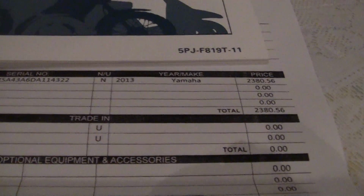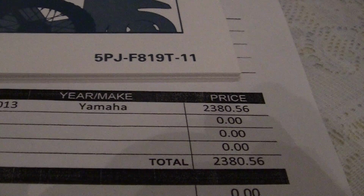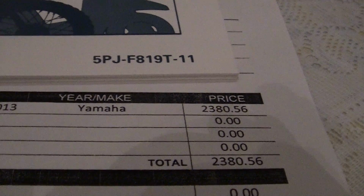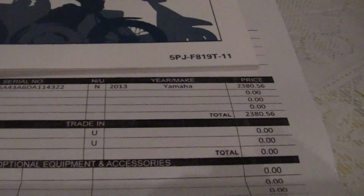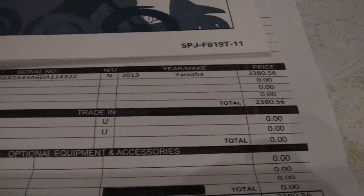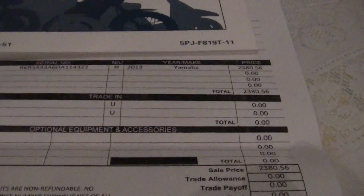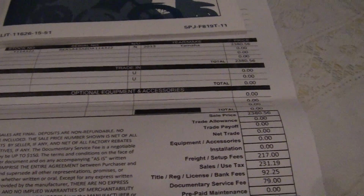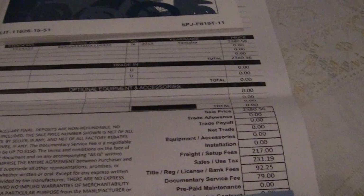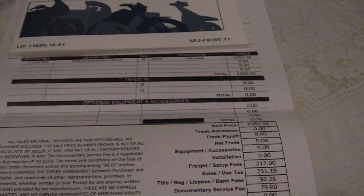So what I did was, this is the receipt right here. Now the list price for the little Yamaha 2013 Zuma was about, I believe, $2,570. And you can see here it's lower. Now I knew that it was going to cost more than the $2,570 because my state puts on an 8.9% sales tax. There's also a licensing fee that you have to pay to get a license. And they also have what's called a freight and setup fee. And this is a thing I didn't know about.